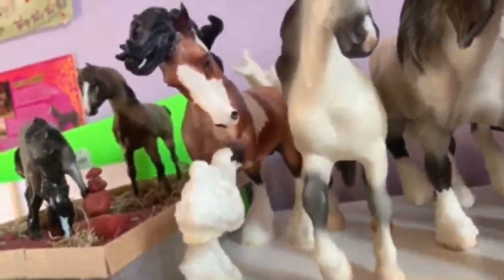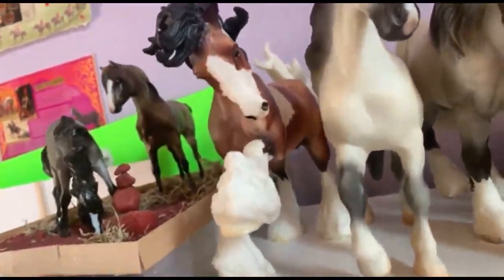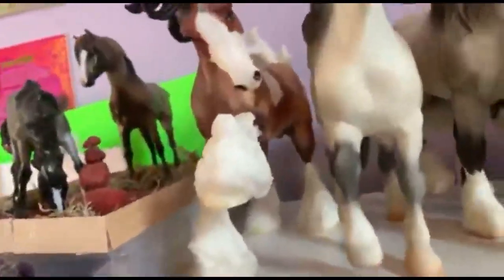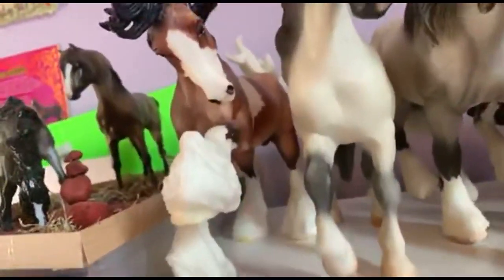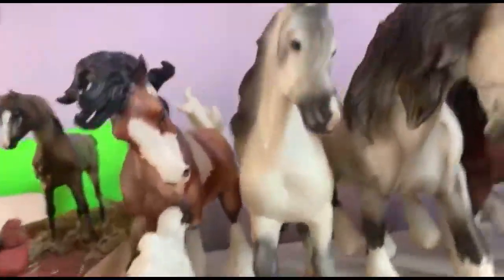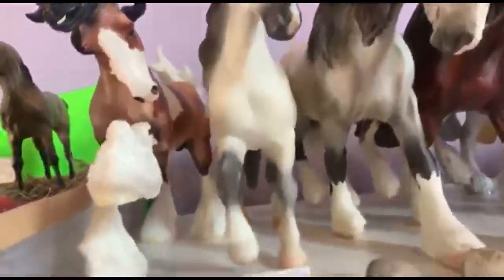I don't remember your name. This was the first Breyer traditional I ever bought, and he is the Gypsy Vanner. The name I gave him is Geronimo, which he's kept ever since I first got him, over 4 years ago. And then I have Jack Frost, the 1999 Christmas horse, I believe, and he does not have a name I gave him.